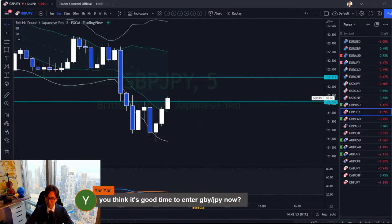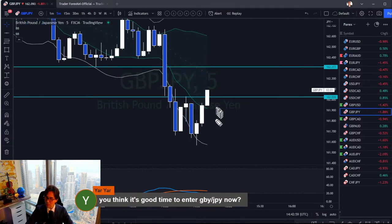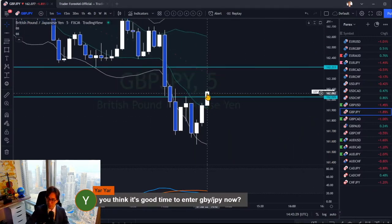This is where we have to be patient to wait for the candle close. When you see this, you may think that this is a breakout, but actually not, because this candlestick hasn't closed yet. So let's see, in 1 minute and 47 seconds, where it will be closing. And I say that I wait for the candle close because I see a double bottom here. This is the double bottom that I'm talking about. And this is the neckline of the double bottom.